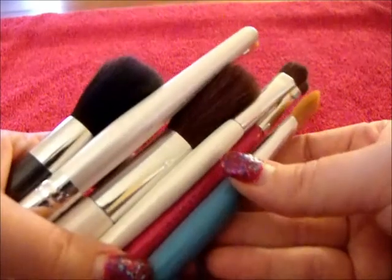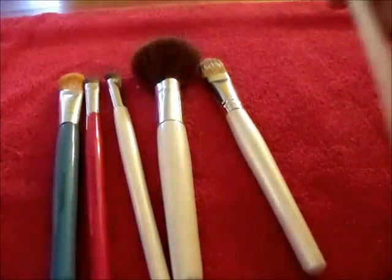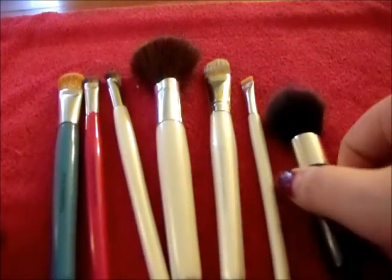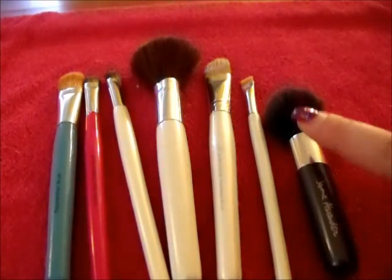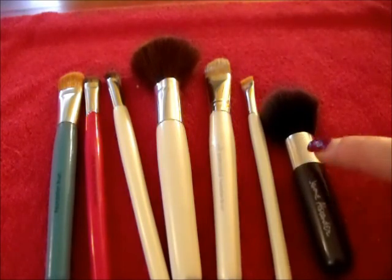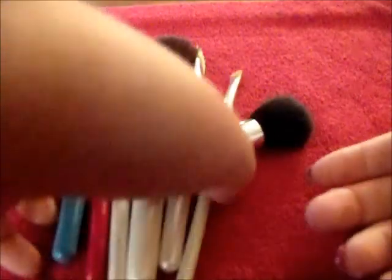And that is all of my general dollar makeup brushes that I bought. There they are all together. All those right there came from John Dollar. The other one, that one came from John Dollar too. It just came with a kit, that other makeup kit, and it's from Jerome Alexander.